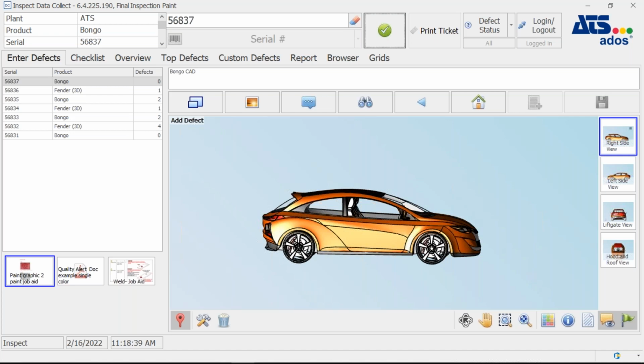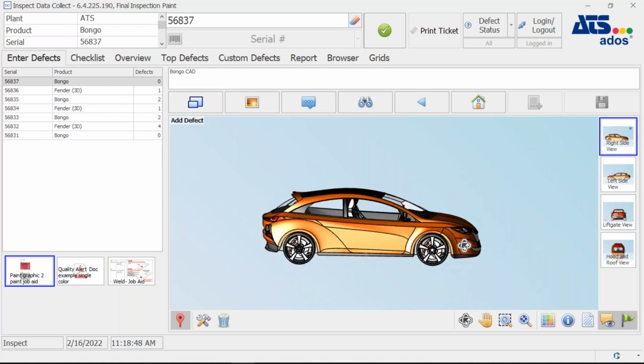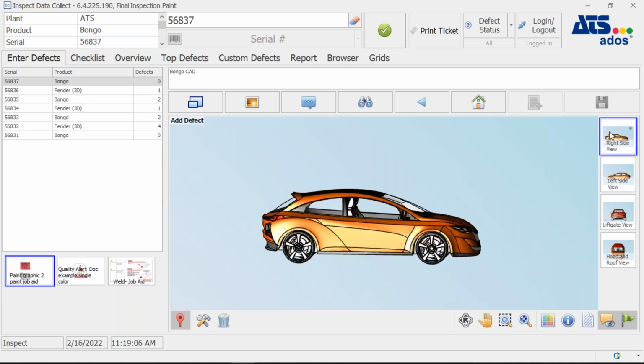So first we're going to do some visual data collection. You can see here, I see an image of our Bongo car. It is a live CAD image. I can grab it and rotate it, to orient it to the position I want to log a defect. We also have what we call thumbnails over here on the right-hand side. So by clicking on these thumbnails, it will orient and zoom in my CAD image to the exact rotation and surface area that I want to log my defect on.